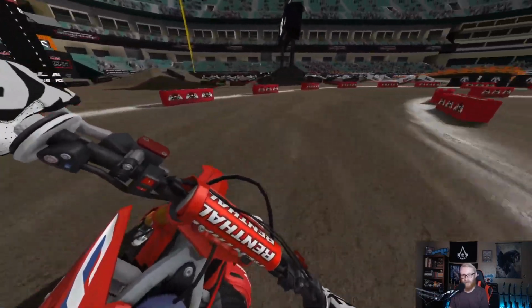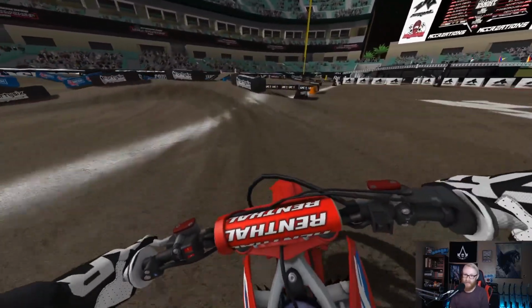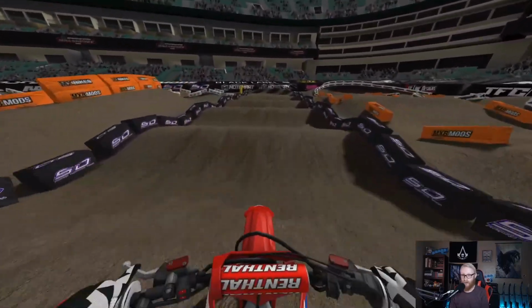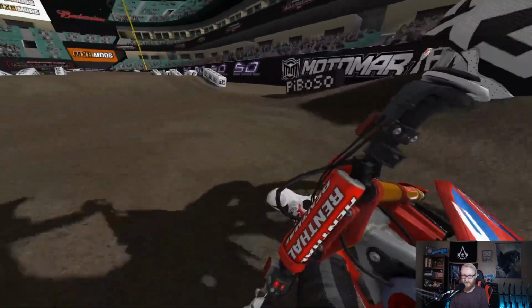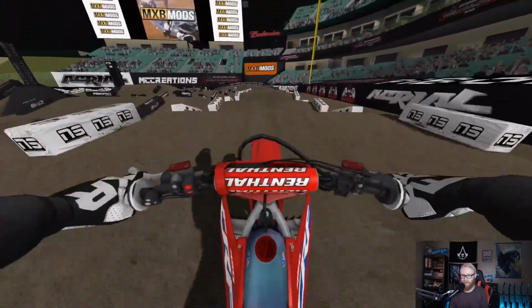The only thing I don't like about this track, and obviously it claims some victims in real life too, is that run-up to the whoops. These things suck so bad, you can't really get a good run-up to them, and it's hard to get any sort of traction to try to do anything with. And wow, I just botched that a bunch.